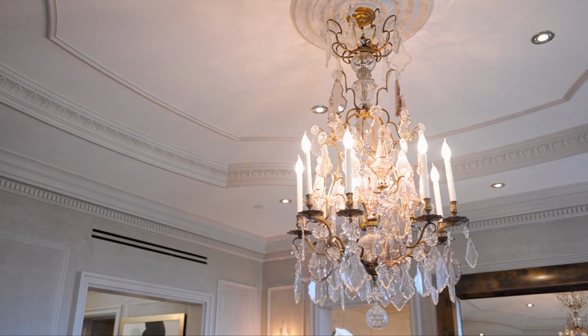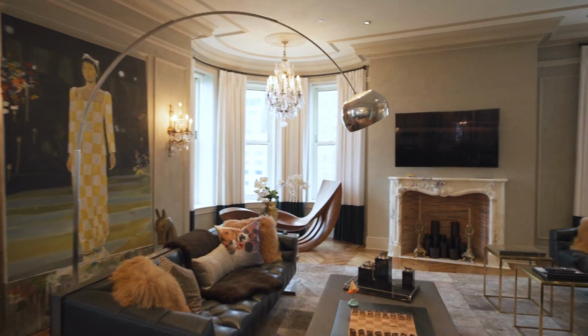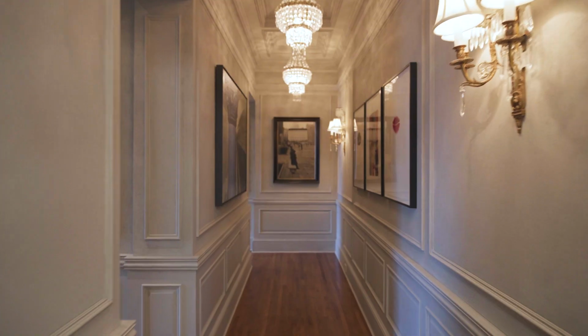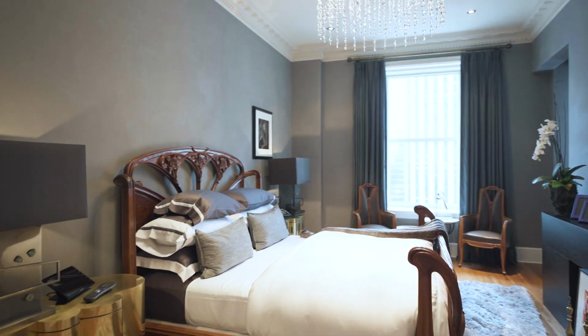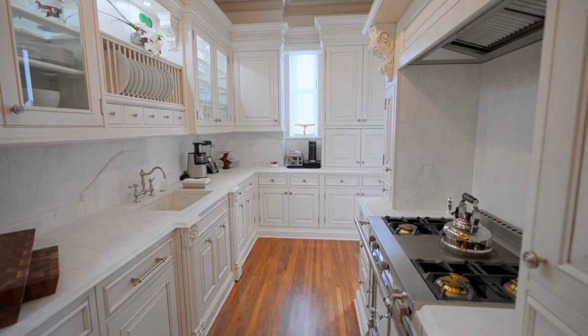It's also very lightly used. An understatement, like you said, they've used this for very few days that they've owned it. It's manicured within an inch of its life. I can tell you, this is the thing about New York. The build quality here, the renovation quality is really, really high.